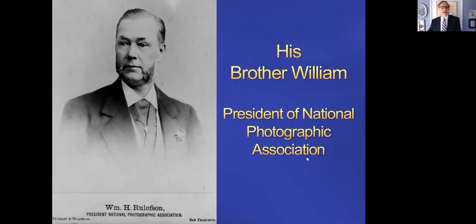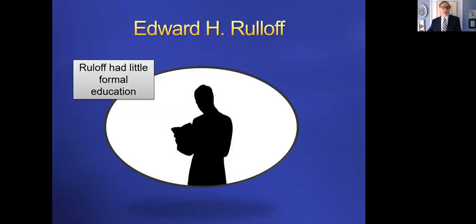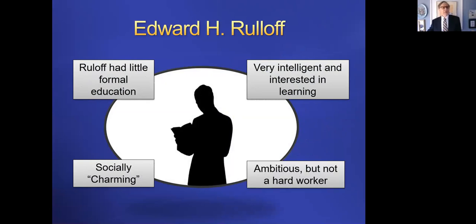And being third in line here with these 2 accomplished brothers, there was a lot of pressure on him to achieve as well. He had very little formal education, but Edward Ruloff was very intelligent and very interested in learning, very interested in books. He was socially very charming. Everybody that met him said he was very engaged. It was very easy for him to kind of win people over. He was very ambitious. He wanted to achieve and get things like his brothers did, but wasn't really a hard worker like his other brothers were.